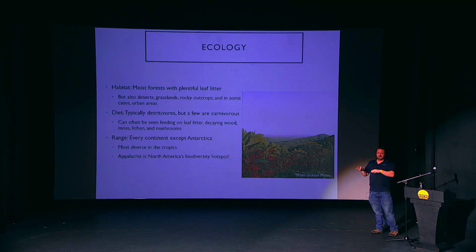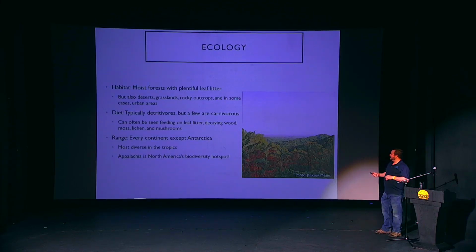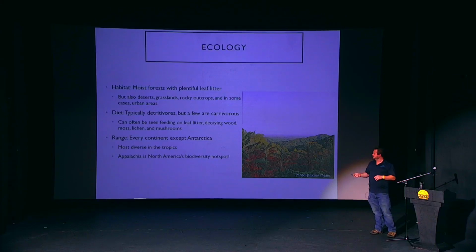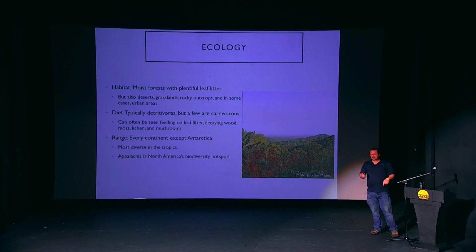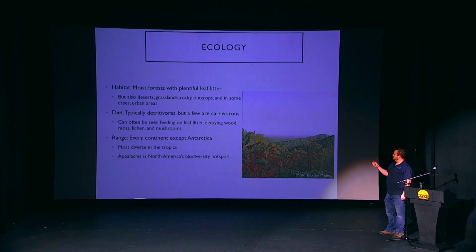But for the most part, you're going to find the highest diversity in moist gullies and things like that, especially here in Appalachia. As I said, they're mainly detritivores. Some people have claimed that they are carnivores because they found millipedes under carcasses of pigs and things, but that's probably because they're attracted to the liquids coming out of the body, not so much the flesh. They also eat lichen and mushrooms. They're everywhere in the world except for Antarctica, but they are most diverse in the tropics and Appalachians. So pretty cool that we live here.